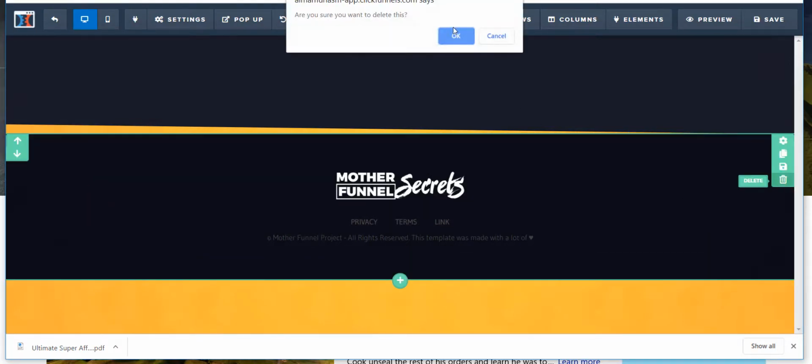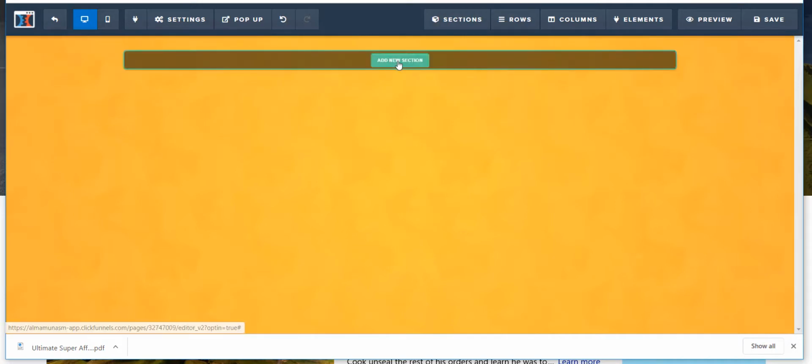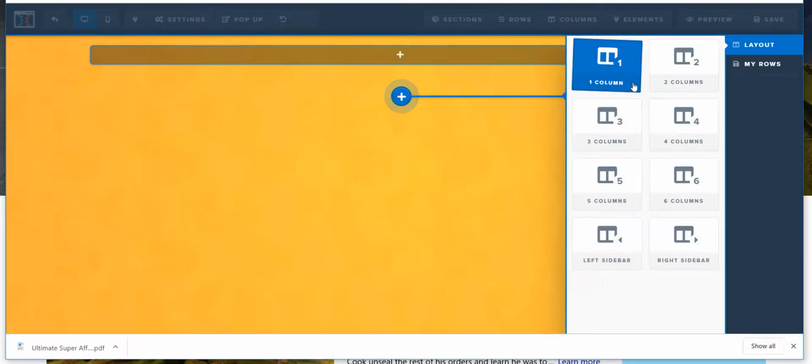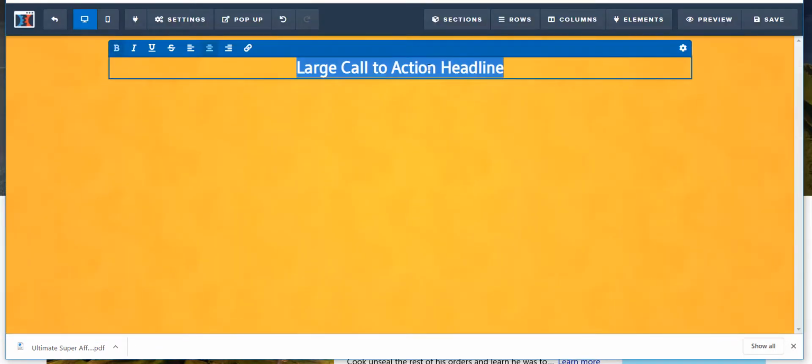So now we just keep it simple, right? We don't want to overwhelm somebody. Okay, so add new section. Full width, right? Look. So this is how you add a video. If we were to add a video, first thing we do, put a headline, right? So let's put a headline. Because they entered their email, congrats.